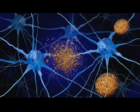Precisely. Instead of breaking down existing plaques, the idea is to use tiny nanostructures to target the amyloid beta before it can form plaques. Nanostructures designed to trap amyloid beta like microscopic nets. That's a good way to put it. They're specifically engineered for that purpose.